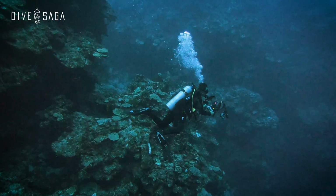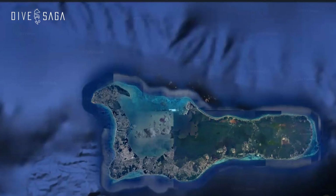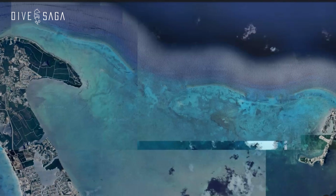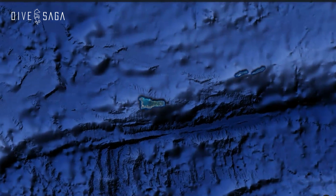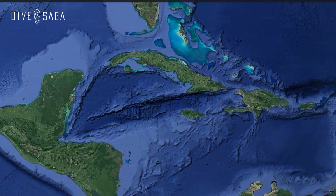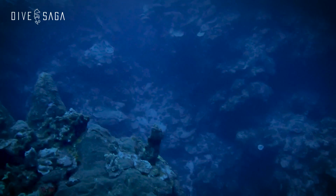If we look at a map of Grand Cayman, the North Wall is clearly visible, running along the lagoon exit. If we zoom out, we see how Grand Cayman sits near the Cayman Trough, also known as the Cayman Trench, that cuts through much of the Caribbean. It is then no surprise that such spectacular wall diving can be found here. I'm a big fan of wall diving because instead of just looking down and looking for stuff, you get to look down, but also up and left and right into the blue for life passing by.